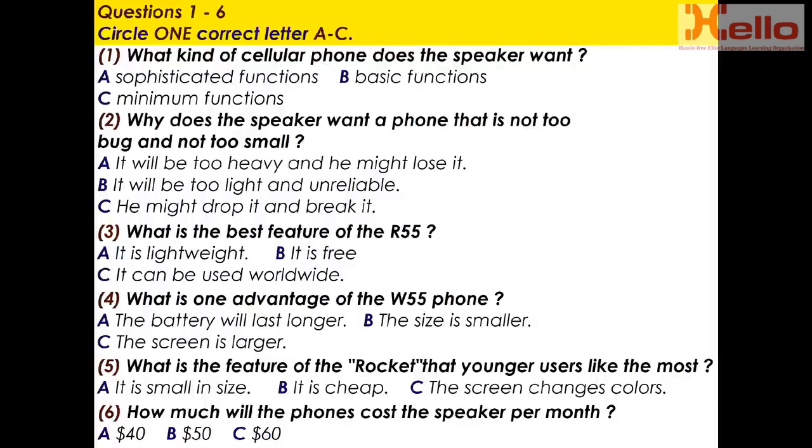Well, I think I still want something not as old. How about from last year? Any good phones from around that time? Yes, there are some. How about this one? It's the new model of the phone you just looked at, called the W55. Most of the features are the same.